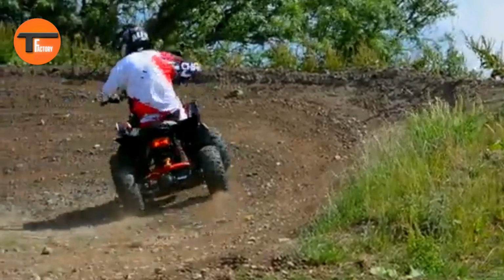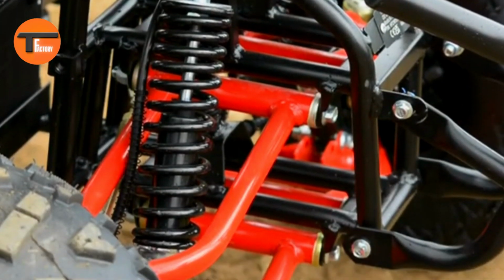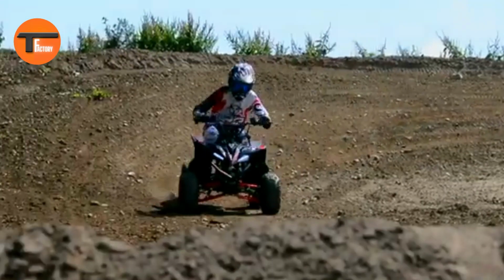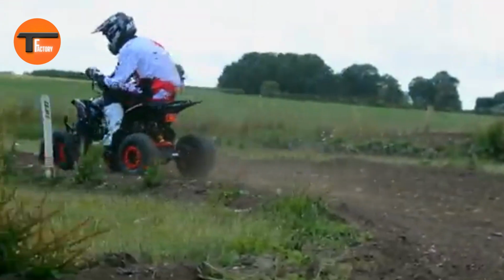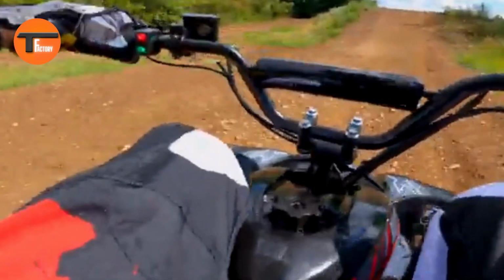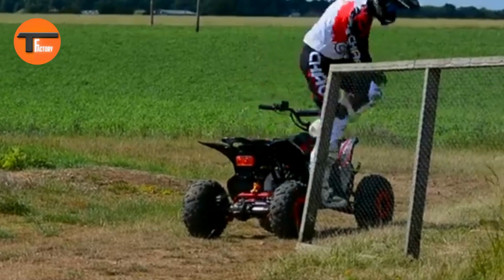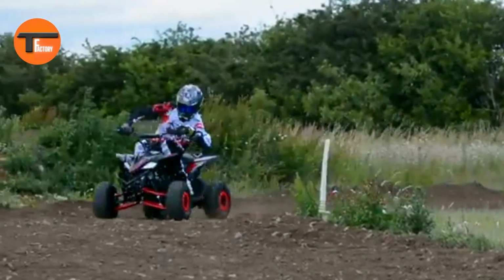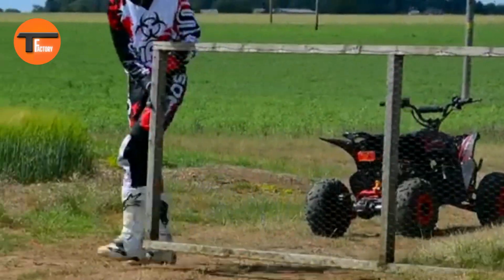Safety is a top priority. The Xtrax Esport comes with front and rear hydraulic disc brakes, ensuring reliable stopping power. The fully enclosed footwells keep feet protected, preventing them from being trapped under the quad or its wheels. For added visibility, the bike also features front and rear lights, making it safer to ride in low light conditions.